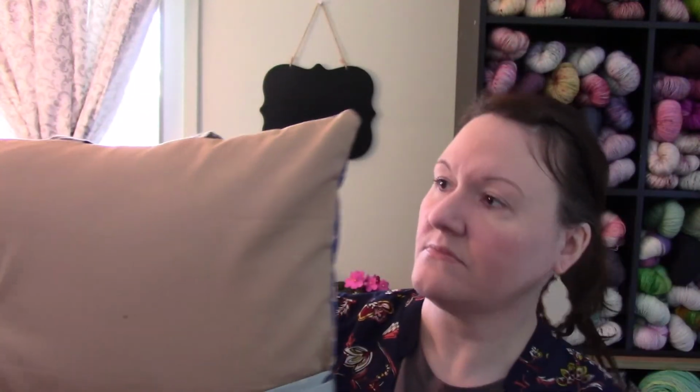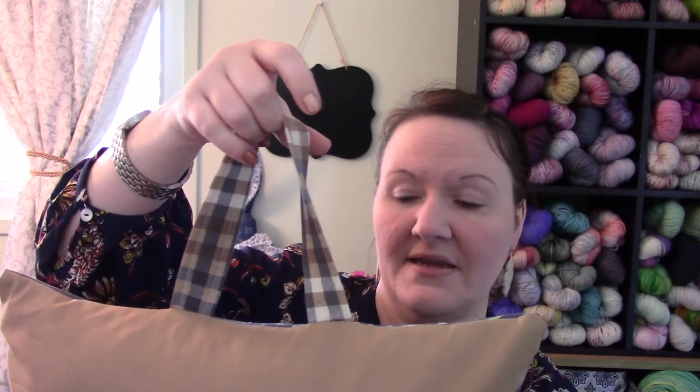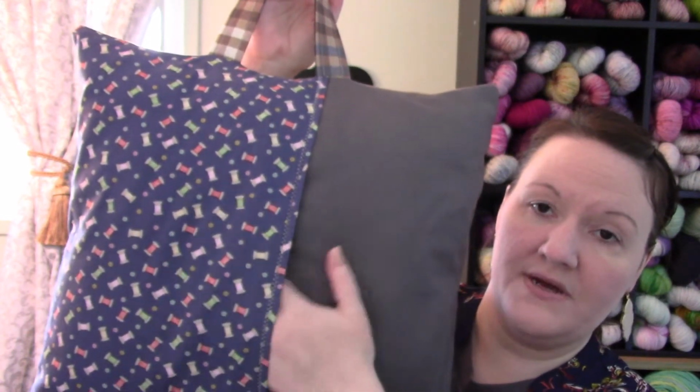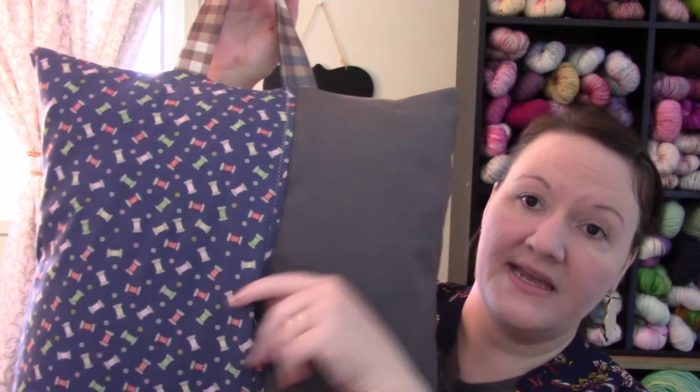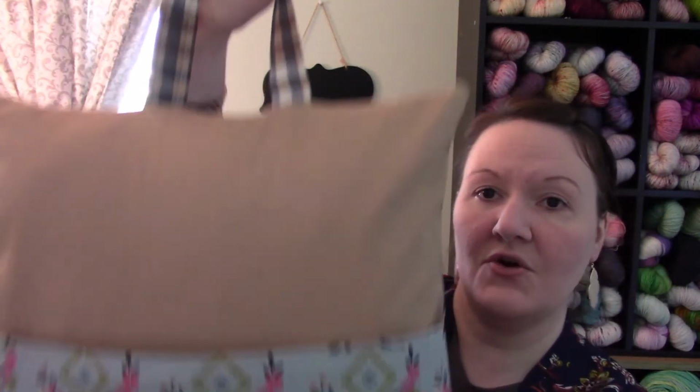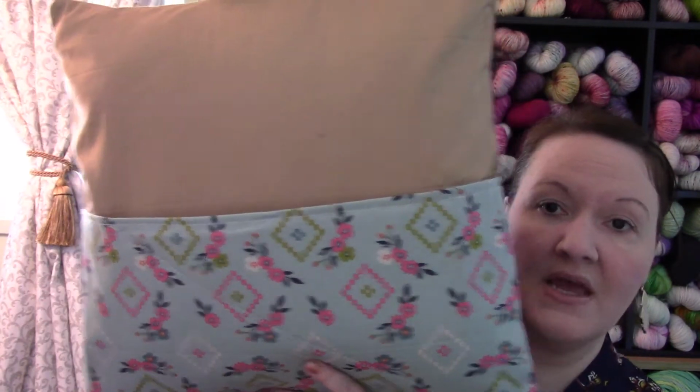I added the handle, and then this is the back, and it's just a folded over back, so you can easily take the pillow form out and wash the cover if it gets anything on it. So yeah, that's mine. I just kept this one.